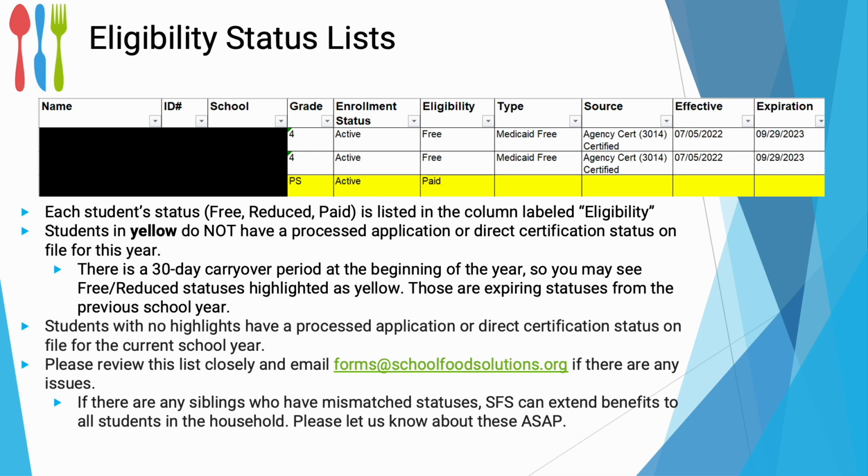Students who are highlighted yellow do not have a processed application or direct certification for the current year. So this is important, especially at the beginning of the year. There is this 30-day carryover period. So folks who were free or reduced last year maintain those benefits for 30 operating days this school year. So if you see someone has an eligibility of free or reduced, but they're highlighted yellow, that eligibility is expiring.